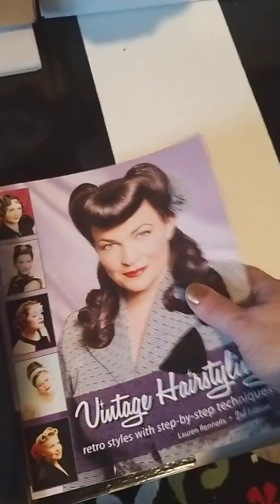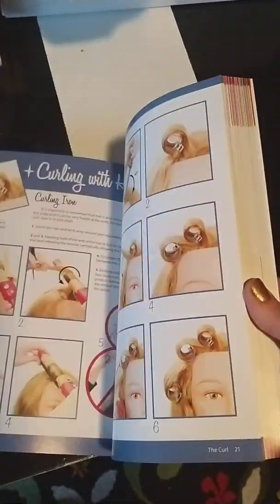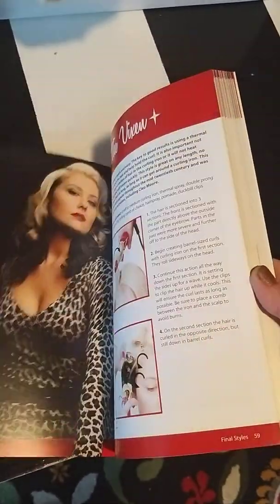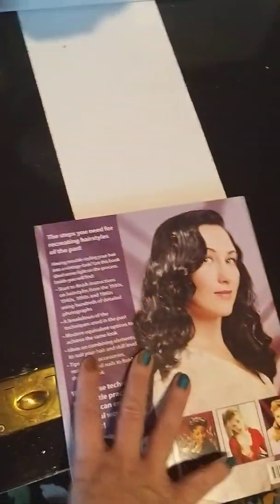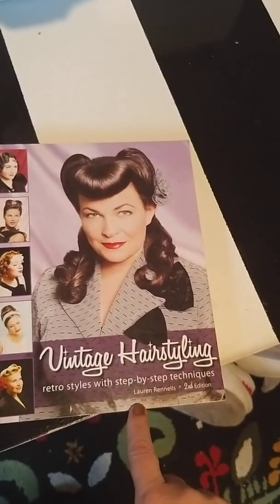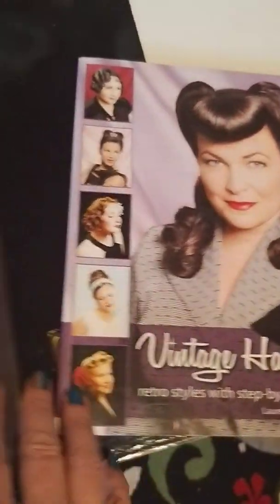So some of these are, well, I've got 2 books. I love this. This is vintage, and it's all 20th century, but it tells you how to do everything from pin curls to, beautiful. And then, so that is from Lauren Reynolds, fabulous book. And then this one, Artifice of Beauty.